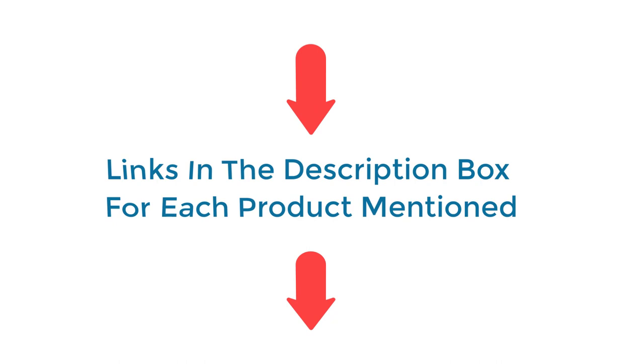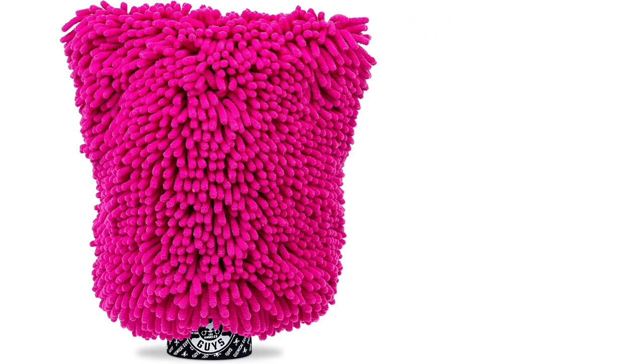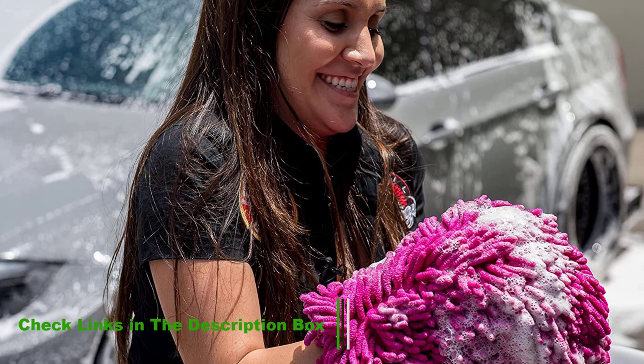Number 1. Chemical Guys Scratch Free Wash Mitt. Lacking a school bus or 747 to test it on, we washed a large 4-door limo. Gotta tell you, it was a fast but very intensive car wash run. People with back or shoulder issues can stop reading now. That this mitt is huge is an understatement.